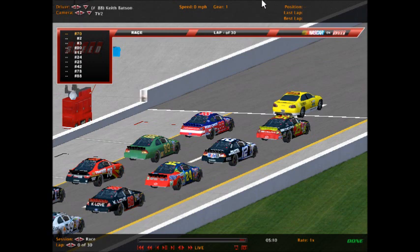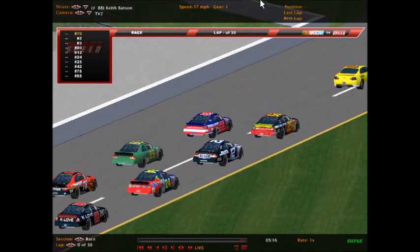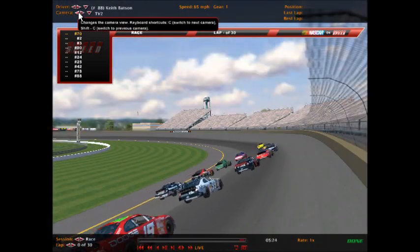In-car cameras again today will be carried by Charles Sanford, Joshua Osborne, and Cole Deaver. Those are the three carrying our in-car cameras in today's event on this racetrack in Michigan. A unique view right there of this racetrack.